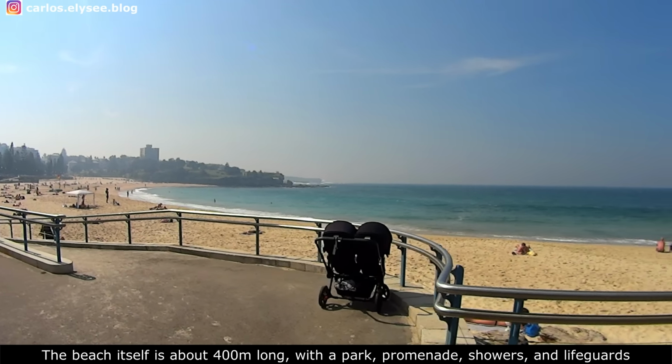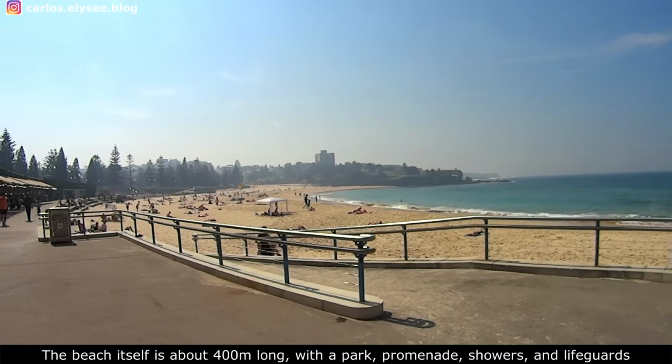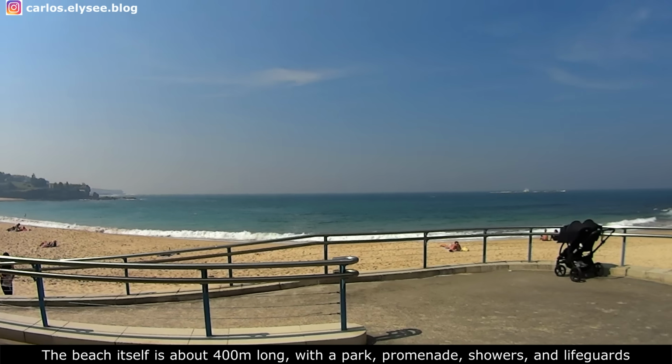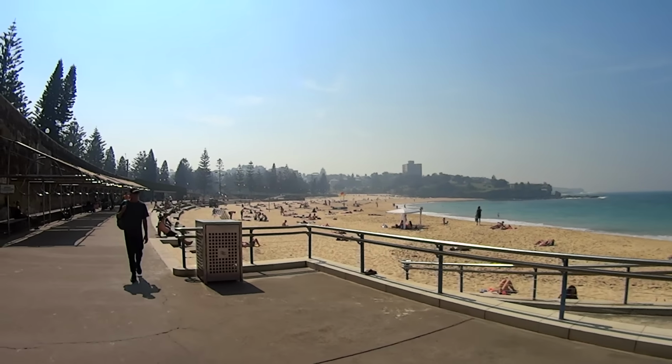But look at that beautiful ocean out there. And I'll explain a bit why it's a little bit hazy, because normally we can see clearly all the way out there, but I'll explain in a sec why it's a little bit hazy. But there you go, that's Coogee Beach guys, the southern end of it.